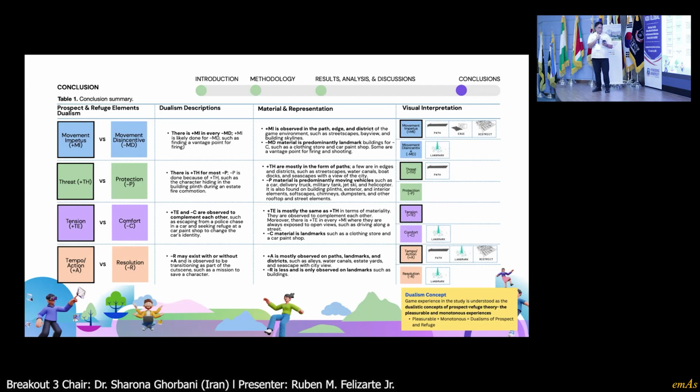So these relationships shown in the slide demonstrate that prospect and refuge are not opposites competing against one another. Rather, they operate as complementary forces that collectively shape player experience across various spatial conditions, which are the path, as seen in the visual interpretation column, the landmark, the district, and the edge. Next slide, please.